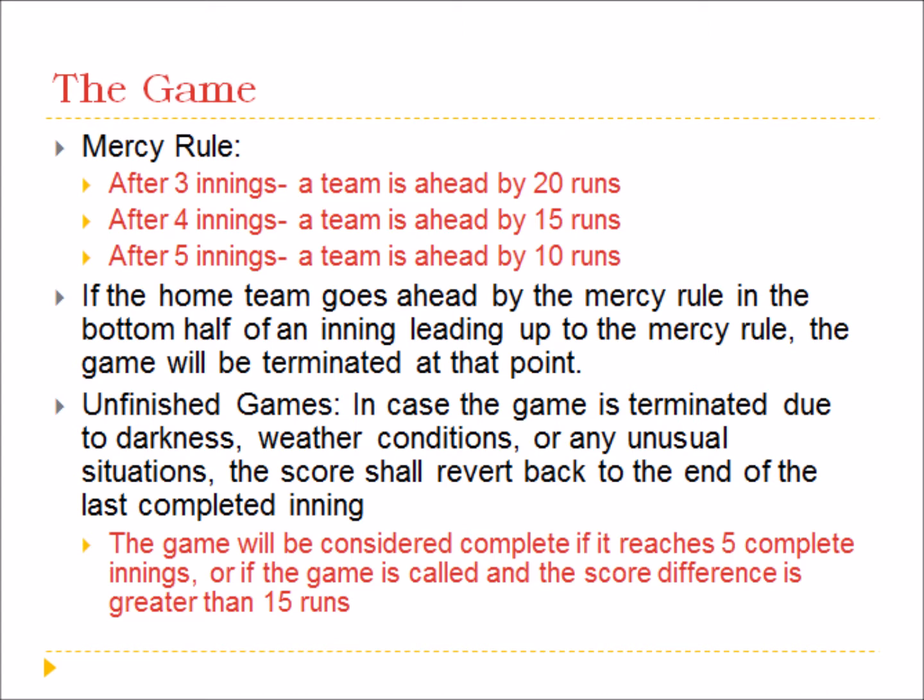Unfinished games. In case the game is terminated due to darkness, weather conditions, or any unusual situations, the score shall revert back to the end of the last completed inning. The game will be considered complete if it reaches 5 complete innings, or if the game is called and the score difference is greater than 15 runs.